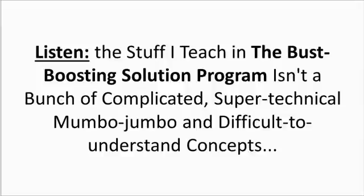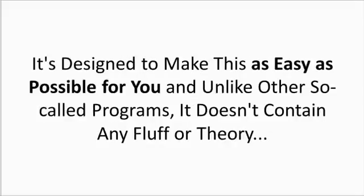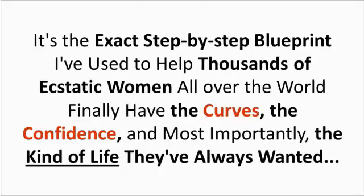Listen, the stuff I teach in the Bust Boosting Solution program isn't a bunch of complicated, super technical mumbo-jumbo and difficult-to-understand concepts. It's all put together in a straightforward, step-by-step, do this, then do that way that anyone can easily understand and follow. It's designed to make this as easy as possible for you, and unlike other so-called programs, it doesn't contain any fluff or theory. It's the exact step-by-step blueprint I've used to help thousands of ecstatic women all over the world finally have the curves, the confidence, and most importantly, the kind of life they've always wanted.